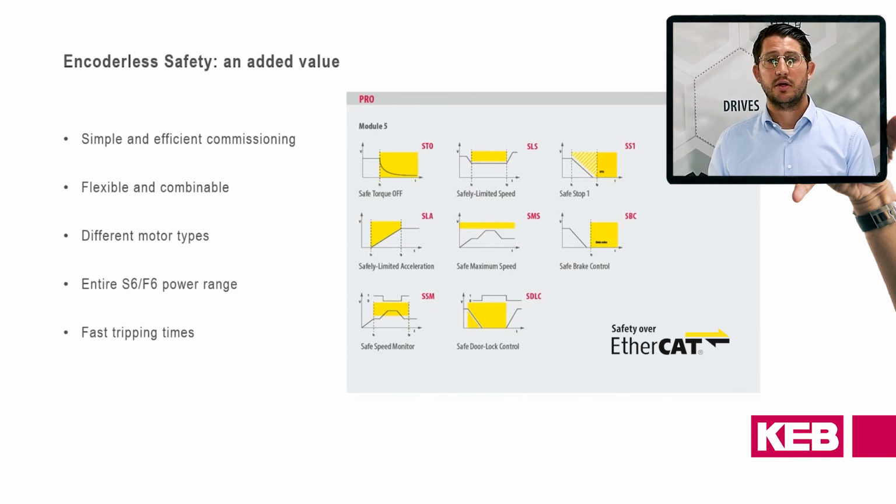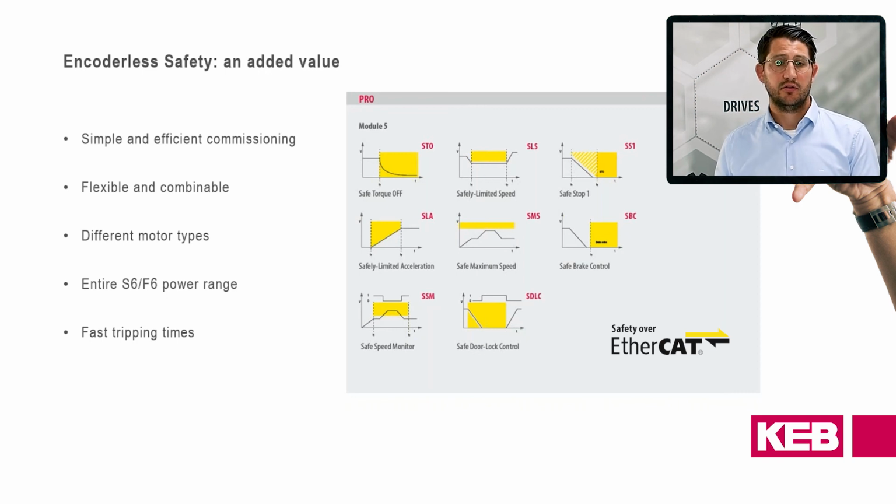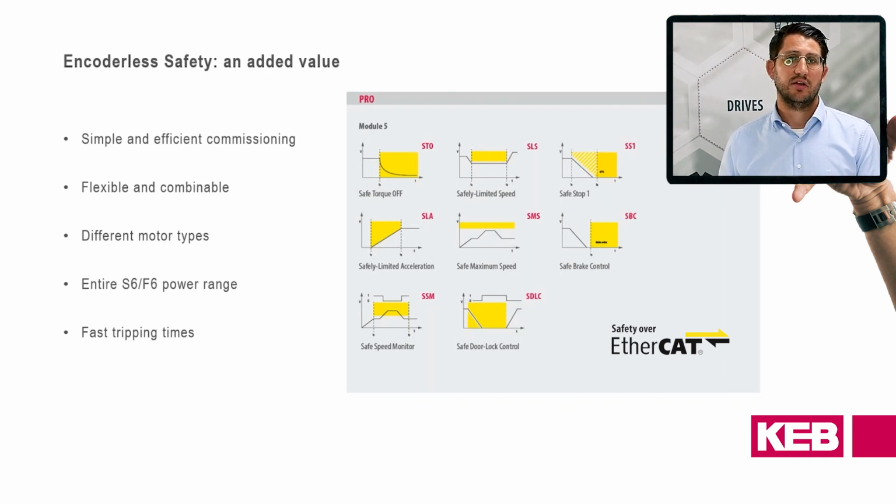All others, with encoder, with STO and SLP, up to performance level E and SIL 3, like you've seen in the slide before. The key functions of the encoderless safety functionality are: no encoder is required, only the power cable to the motor, cost saving, time saving at the commissioning, improved process reliability, no vibrations, no wire breakage, no EMC coupling, no encoder lines. Fast tripping times smaller than 3 milliseconds. And last but not least, we can achieve these goals of a safety encoderless application with up to 8 data sets, for example for SS1 or safe brake control.